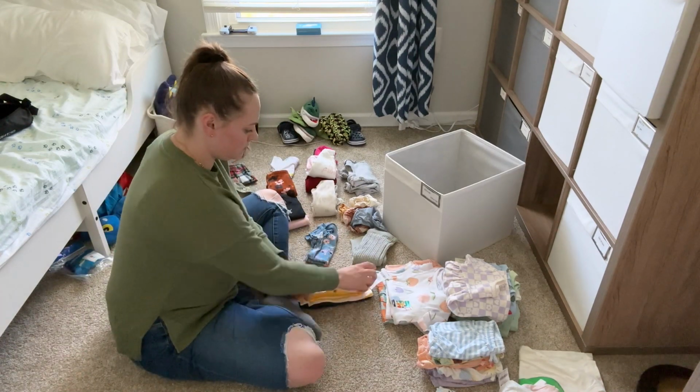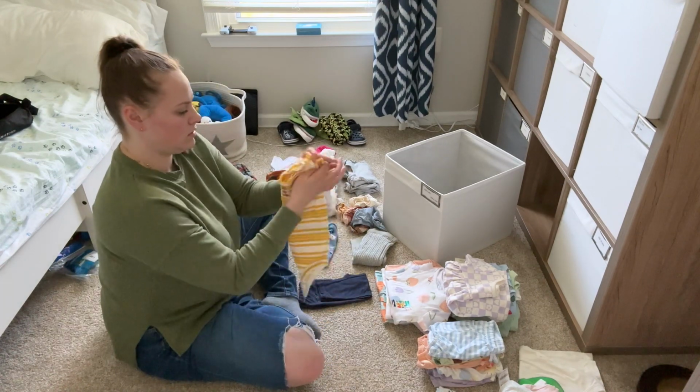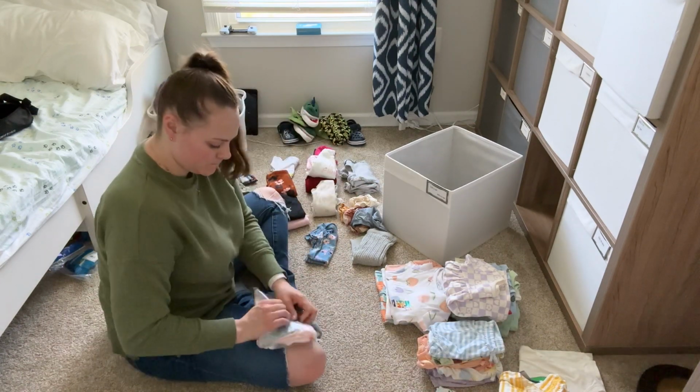Take some of the guesswork out of getting my little ones dressed. If you notice, if something comes in a set, I typically fold it together as a set, so I don't have to put too much thinking into what matches or what goes together.